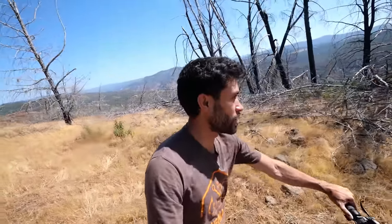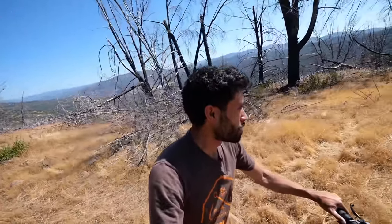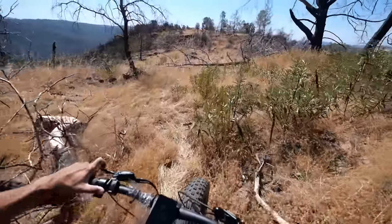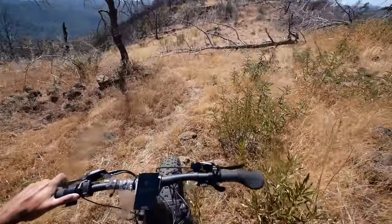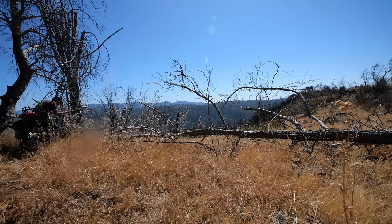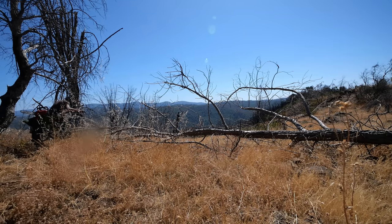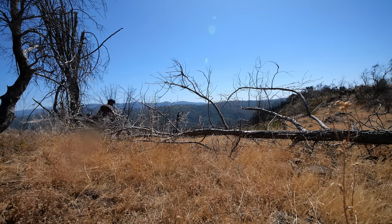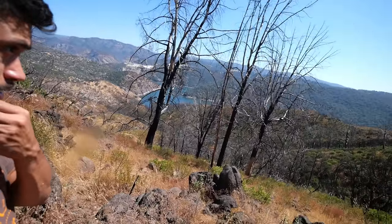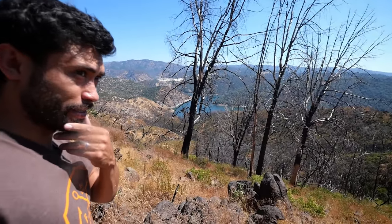A lot of burned trees. I feel like there's not going to be much over here, but we're here already, so we might as well take a look. Not so sure about this access point. I don't think there's any trails down this side. Let's go on the other side.